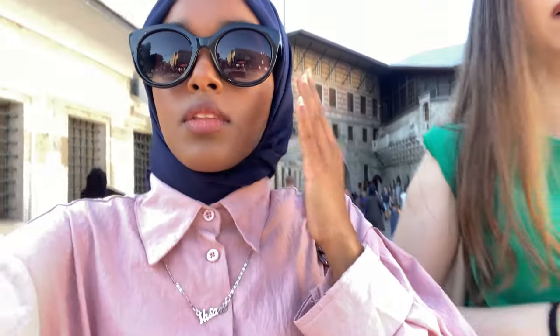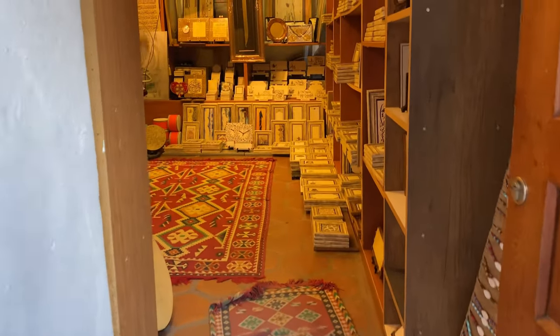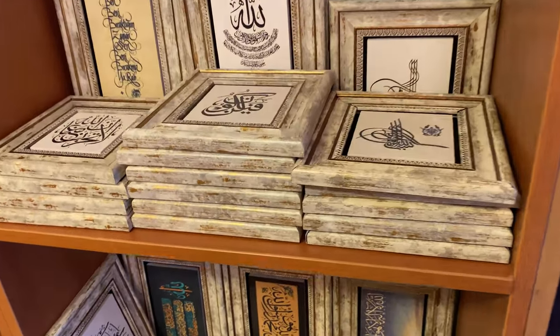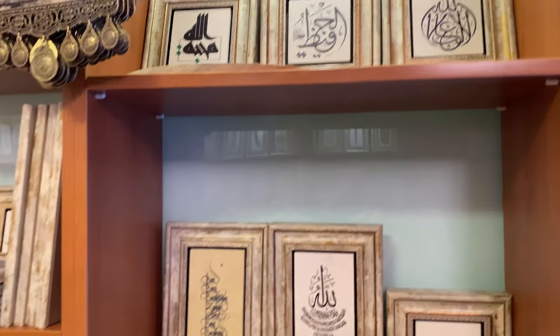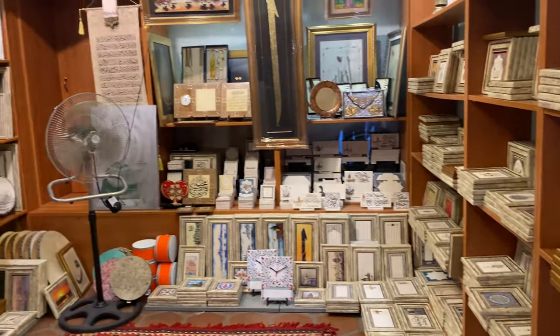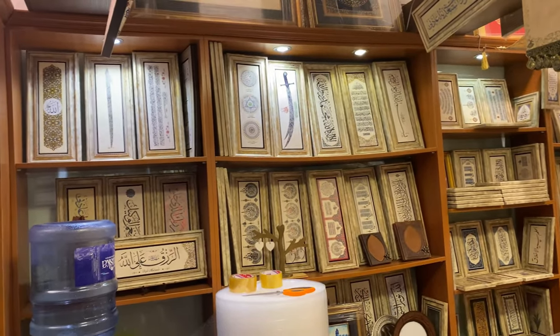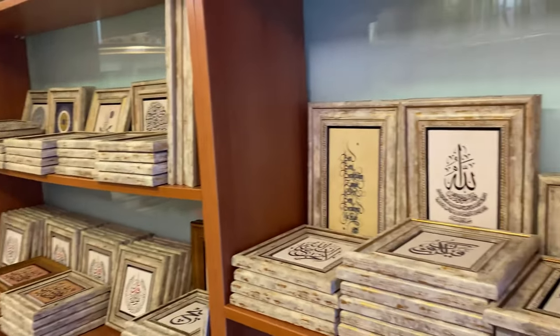Grand Bazaar, which is close to Eminönü. All these things they write by hand. Can you imagine? Oh my god, mashallah. Arabic obviously. Some of them are Quran, some of them can be hadith. So yeah.